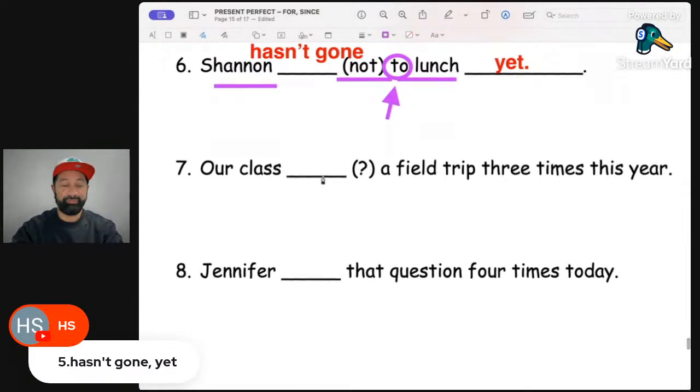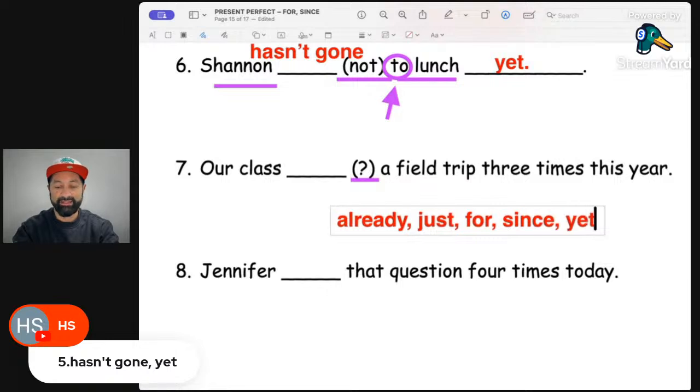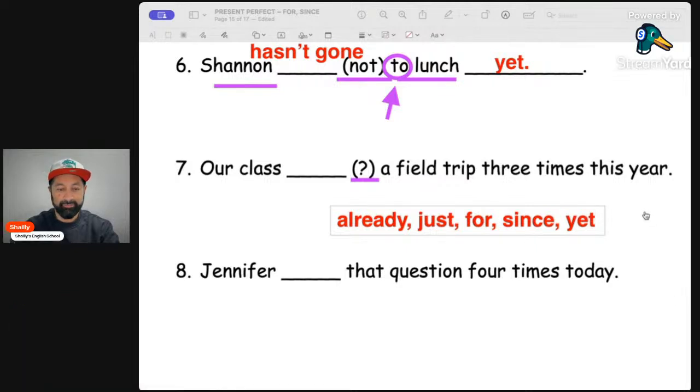Number seven, our class. And again, we're not giving you the verb. A field trip three times this year. And for this one, I want you to include one of the words that we've been using. So I want you to include already, just, for, since, or yet. I want you to include one of these as well. So our class, something, a field trip, three times this year.